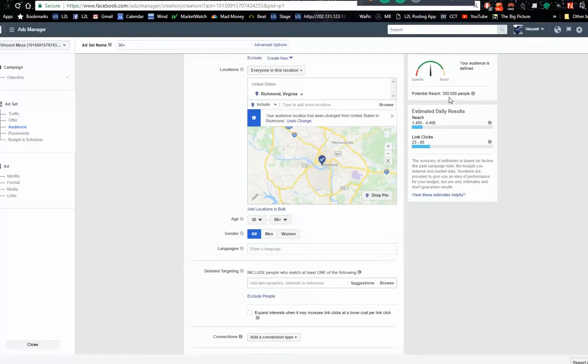So when we say, I want people who live in Richmond that are over 30, what this means is they don't have to like your page, be personal friends with you on Facebook. They don't even have to know you exist. They just need to be over 30 years old and live in Richmond to see this. That's it. So you see over here on the daily reach, it says 1,400 to 4,400. So that's roughly, I don't know, 2,500, 3,000 people every day will see this.